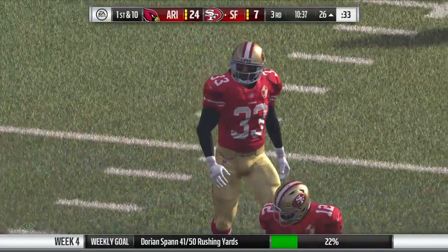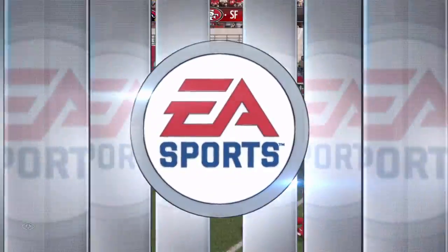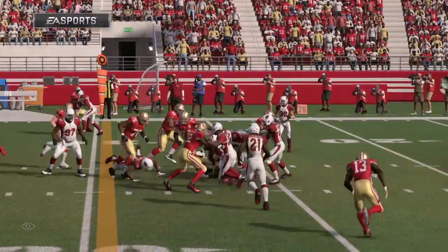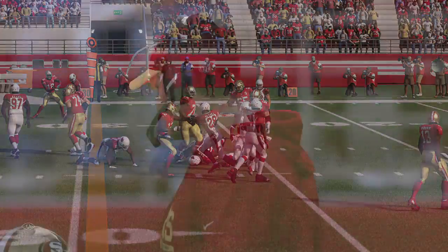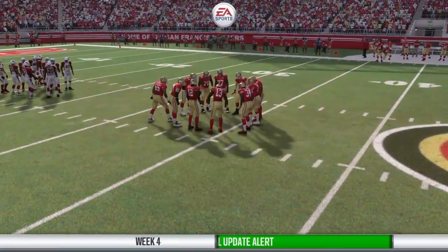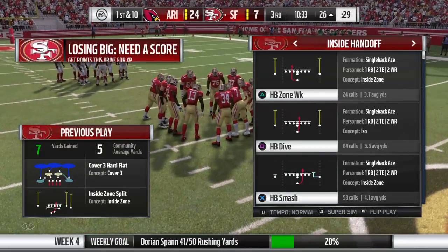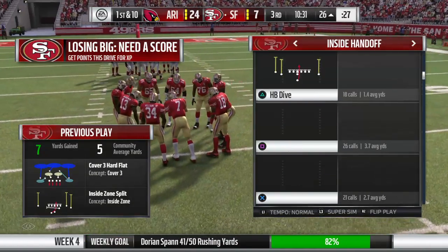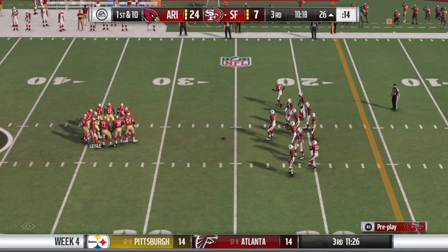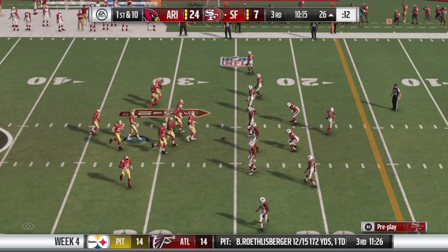Well, this season's going nowhere. No reason not to go for it. And it's a rare success for them as they keep the drive alive. So they pick up the first down after the run, and now they approach for the fresh set.